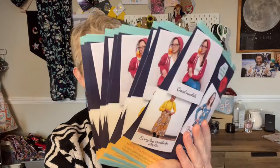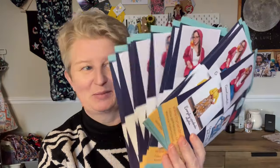And this is from the lovely Sarah at My Handmade Wardrobe. She does our pattern drafting classes at Carolyn Rose, and she has popped in some leaflets. So I think that she's popped these in because she wants me to put these in the shop, which is very exciting.